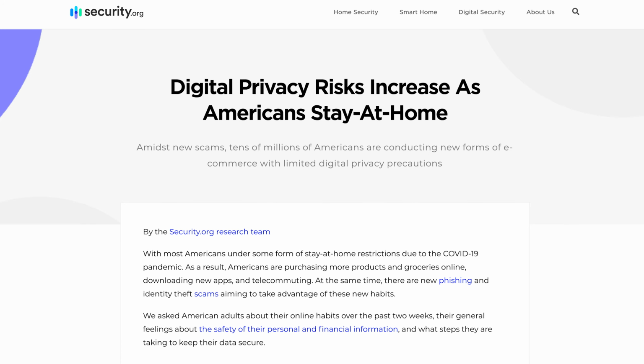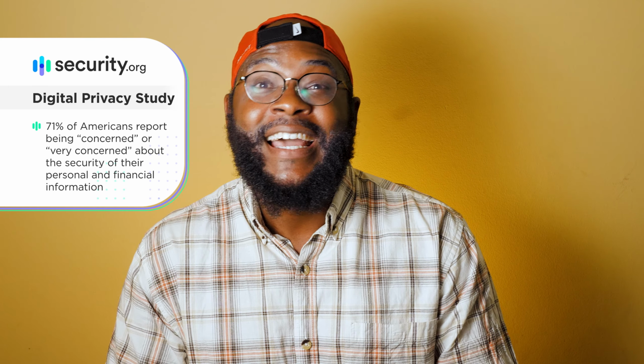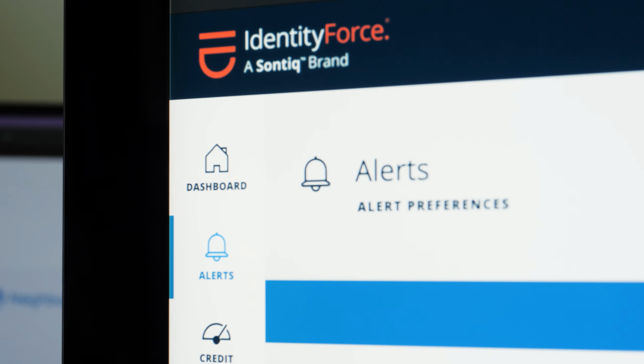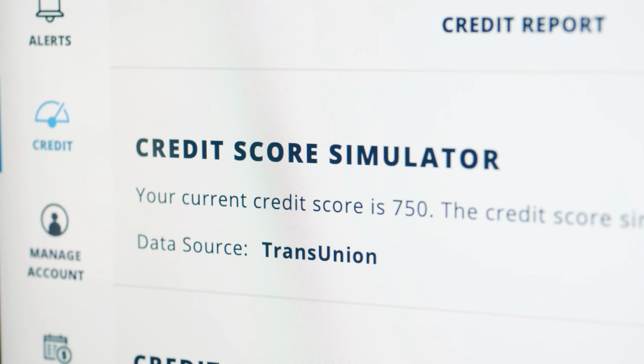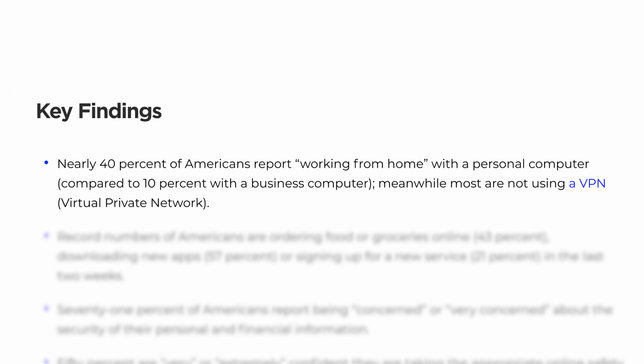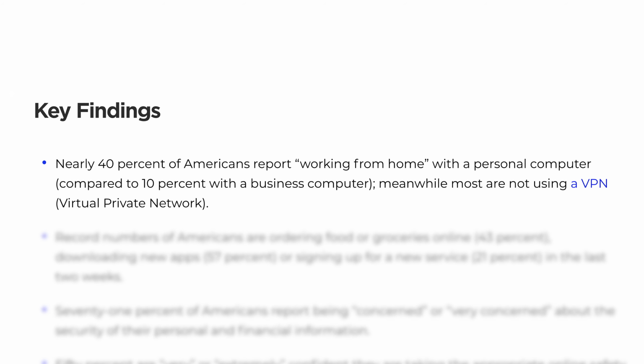Now, this trend has not gone unnoticed. In our 2020 digital privacy study, 71% of consumers that we surveyed said they were either concerned or very concerned about how protected their personal and financial information is or is not. Additionally, 14% of consumers said that they were planning to buy either identity theft protection or credit monitoring services in the next 12 months. Some of our key findings are that nearly 40% of Americans are just using their personal computer for their work. They're not using a business computer, and many of them are not using VPNs.